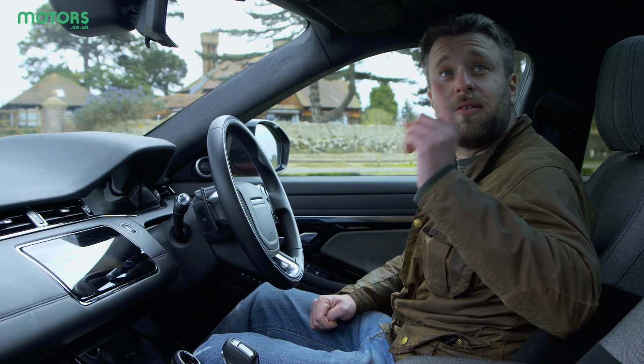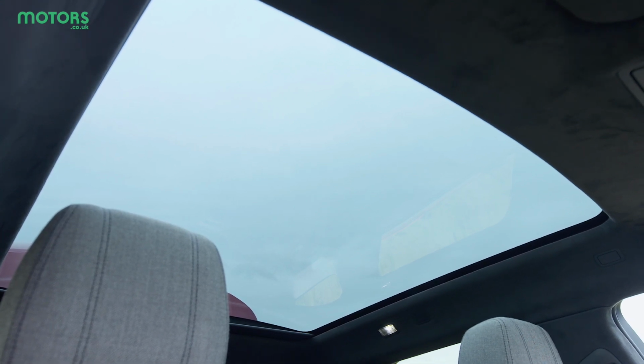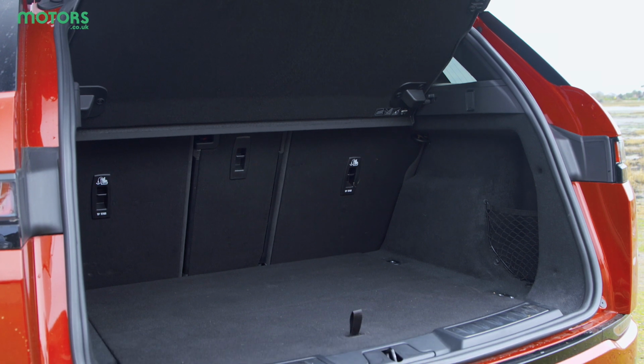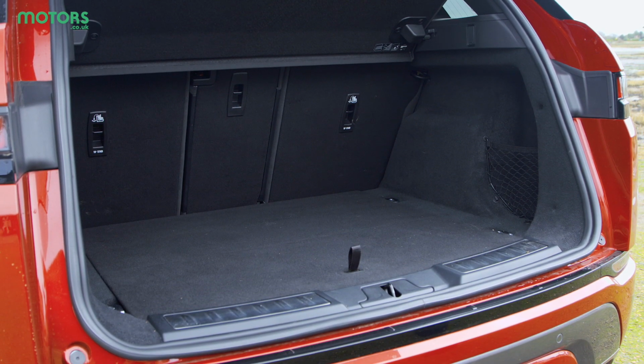And there is a panoramic sunroof that we've got here too, which does help to shed more light into an otherwise quite dark cabin. The Evoque, being an SUV, really does need to be practical, and thanks to a 798 litre boot, that's definitely the case with this Land Rover.